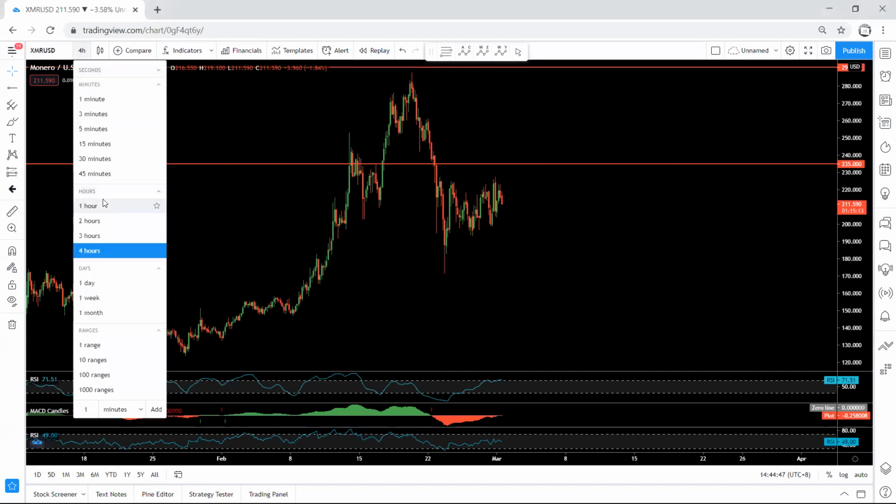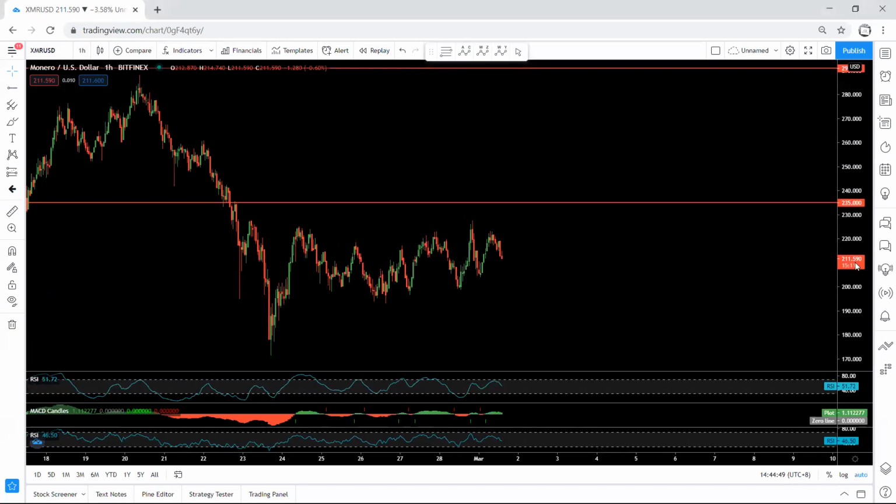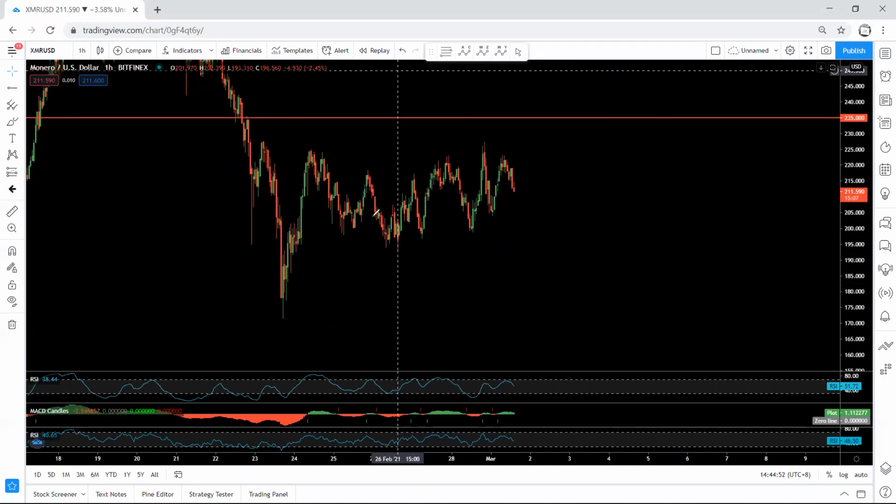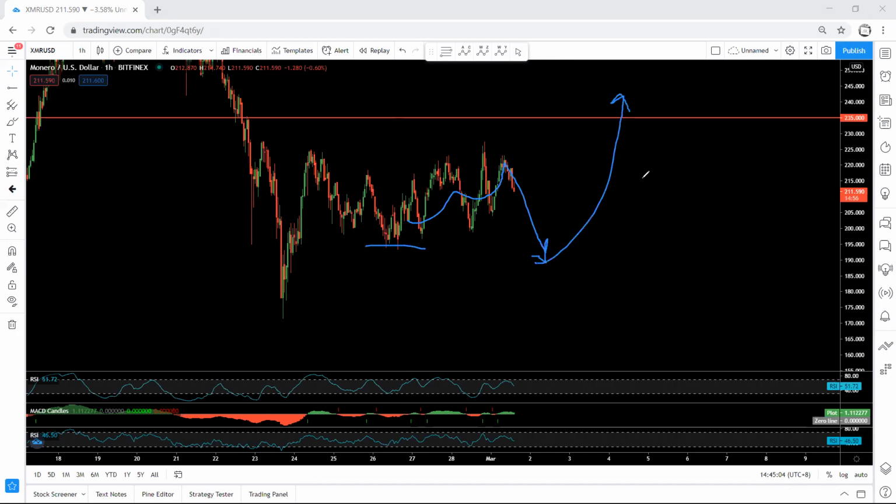If we move to a lower time frame, we see how we can trade it. Based on the lower time frame, there are not many changes either. The 1 hour chart, the way it's moving, cannot give us a good trade setup. First of all, we expect that if we get one more drop, then this is where I'm going to look for a buy.